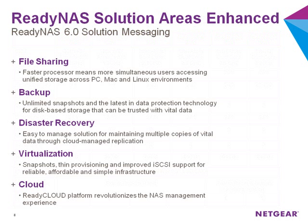With that being said, before we jump into the individual features, just a reminder or a recap of where we see our customers using ReadyNAS storage and where we know that you are having conversations day in and day out with your various customers. Obviously, we continue to operate as a unified storage platform. So from a file sharing standpoint, whether it's Mac, PC, or Linux boxes, ReadyNAS works as an ideal file sharing platform.